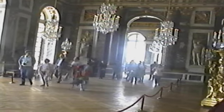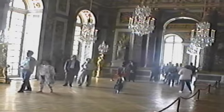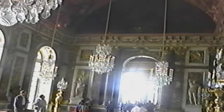Drawing room chamber with statues, and this was more of the ornate likings of Louis XV, the successor, of course, to the 14th, and it's incredible. Looking out on the vast gardens and the pool to the back.